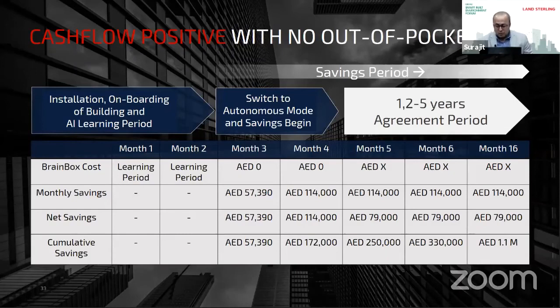That's really it. So I think in closing, I would say that this solution is so easy. Let's say you decide, I want to try this out. So we will onboard your building. Month one, month two, month three, month four, still there is no cost on you. You have not given or paid anything to Brainbox. On month four, if you decide that for whatever reason you do not want to continue, it's simple, plug and play. We just unplug, that's it. Your BMS is restored back and out we go.